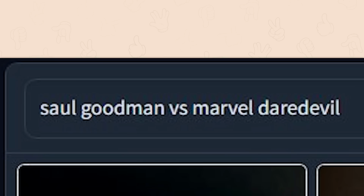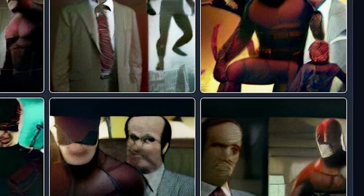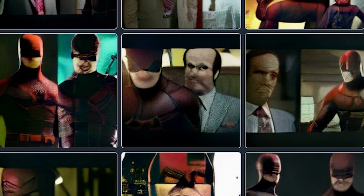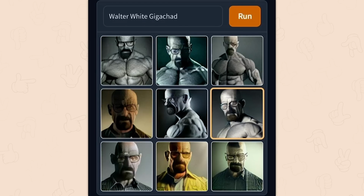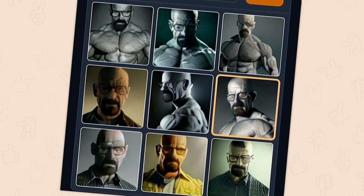Saul Goodman vs. Marvel Daredevil. Okay, some of these just look like YouTube thumbnails. Wow, Saul and Daredevil confirmed to fight each other in the MCU? Click here! Also, yes, Daredevil doesn't see, but that doesn't mean he has no eyes or is meant to look like Cyclops. Walter White Giga Chad.